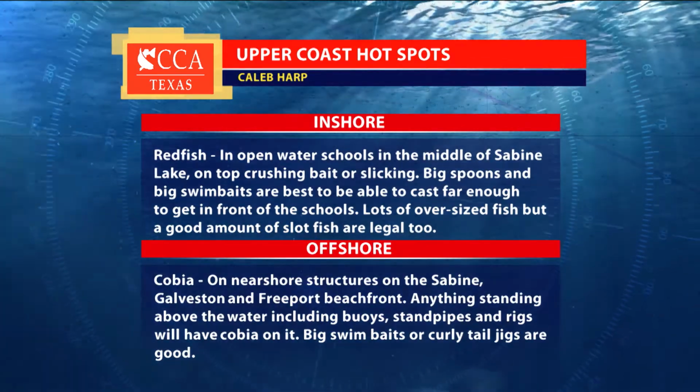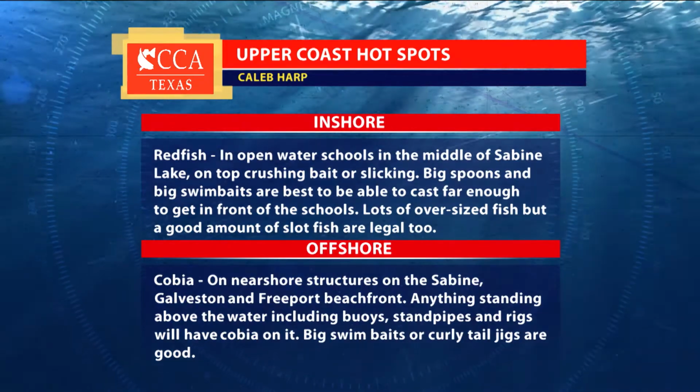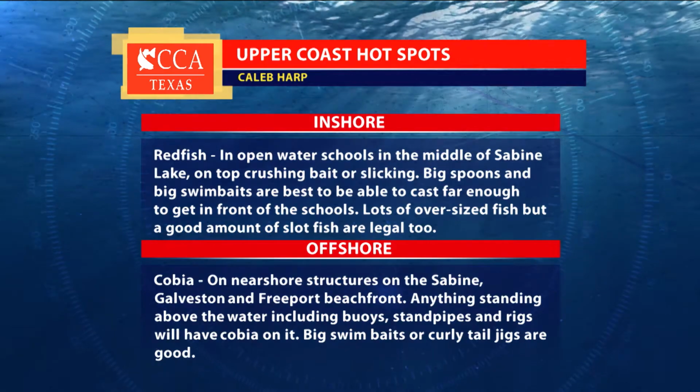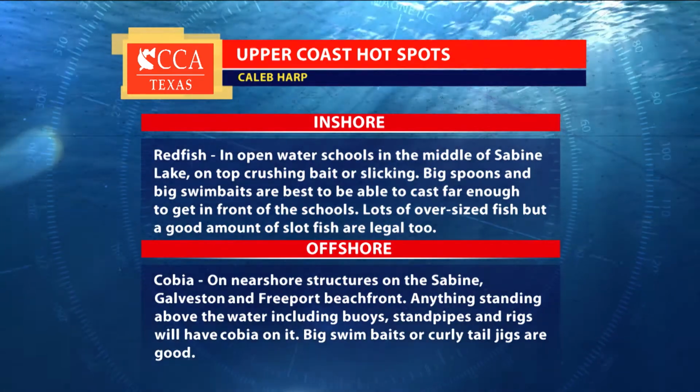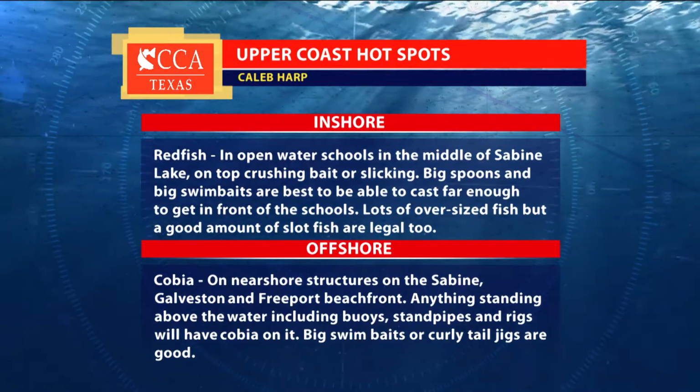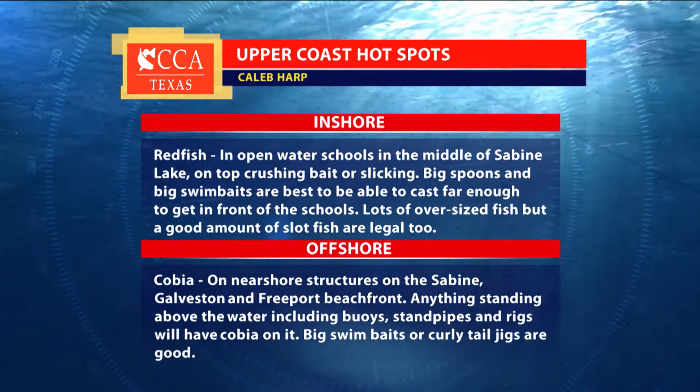And then offshore, cobia. On the nearshore structures on the Sabine, Galveston, and Freeport beachfront, anything standing above the water, including buoys, standpipes, and rigs, have cobia. Big swim baits and curly-tailed jigs are going to work for those guys.